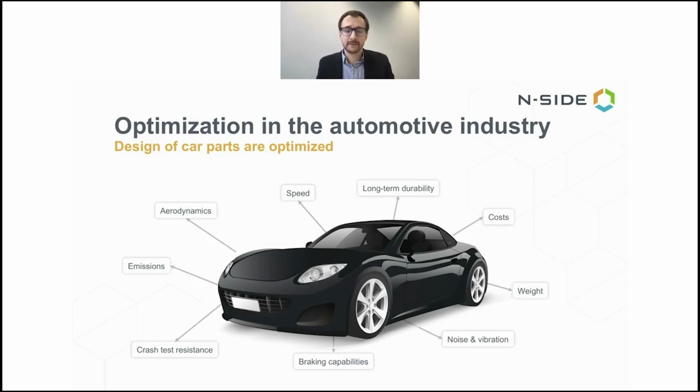Actually, the car industry has been using the technology of digital twins and simulations to define the shape and size and materials of all of the different parts of a car for a very long time in order to solve a huge amount of problems, just like we should be doing in clinical trials.